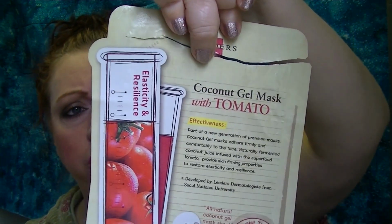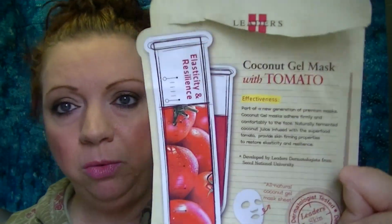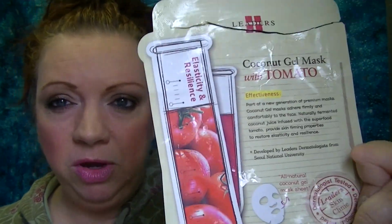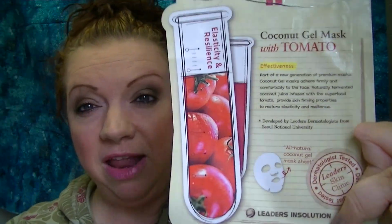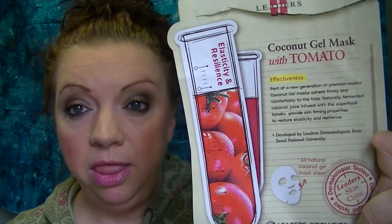So here is another Leaders. This is the tomato mask, and you can see this is the old packaging. The newer packaging of their superfood masks has pictures of tomatoes all over the mask. They look really juicy and good. So when you see them look like this, you know that these are the older ones. Be wary when you buy them. Make sure you check the expiration, because the ones that look like they have the fruit inside that little test tube or whatever are the older masks. So just so you know, if you're looking at eBay or any place like that.